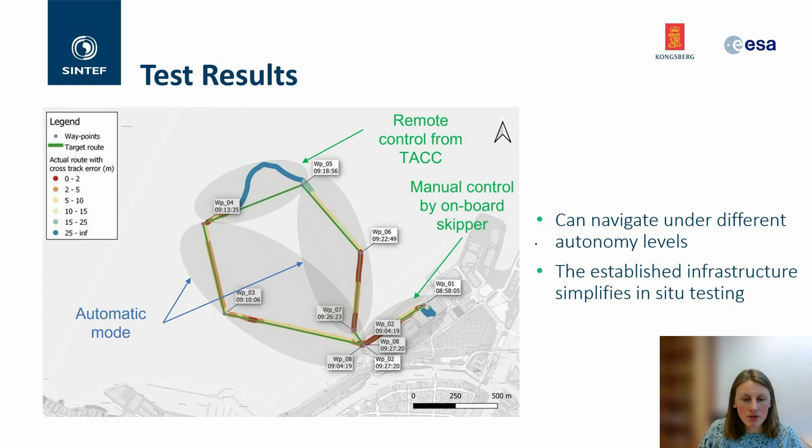So we have tested different kinds of control modes. Here at the beginning, the vessel was operated with manual control by the onboard skipper. And then we went into automatic control, where the goal was to follow this predefined route. And then there's the part of the route with remote control, where the vessel was remotely controlled from the test area control center at shore.